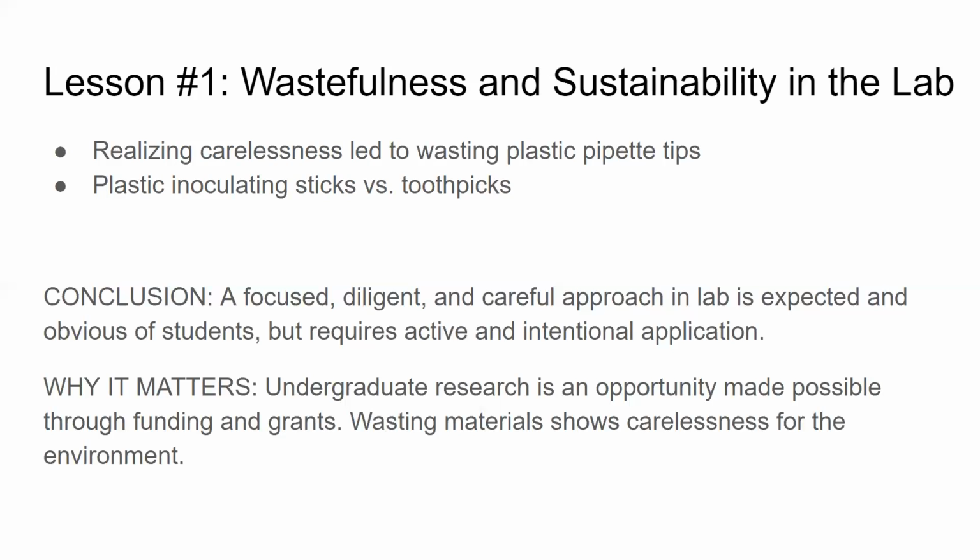Another example of where I learned to be more sustainable in the lab is when we were purifying our cultures. We were using plastic inoculating sticks that had a flat end and then a looped end. We used like 60 of those in one day almost because of so many plates that we had. But I'm glad that eventually we switched to toothpicks, which were more sustainable, still effective, definitely more simple and not scientific looking, but it was just a better option overall.